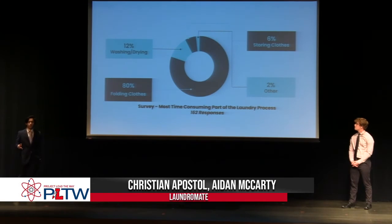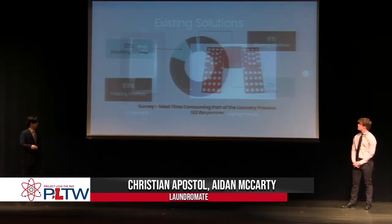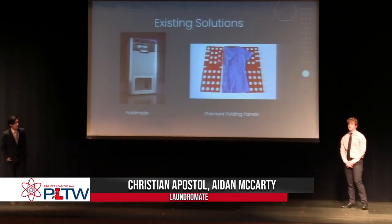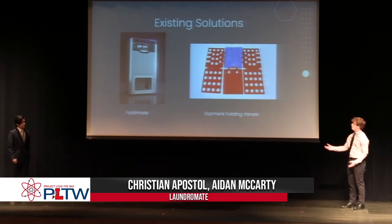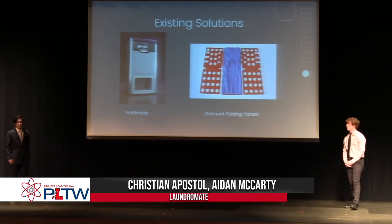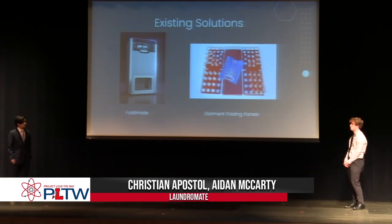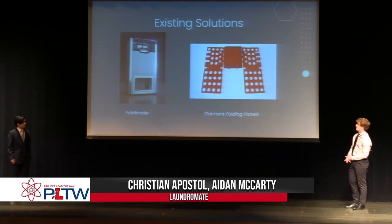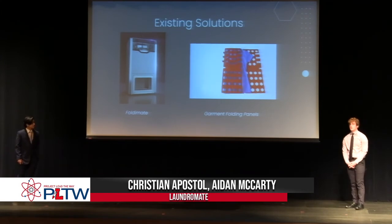This conclusion was further supported in a survey in which we asked participants what is the most time-consuming part of the laundry process. Out of 162 responses, you can see that 80% pointed towards folding clothes. With choosing laundry as our idea, we decided to look at previous attempts at the solution. We have the Laundromate, which folds the clothes by using rollers. The issue with it is it was very slow, and you still had to insert the shirt into it. The garment folding panels we actually liked a lot, and we liked it so much that we decided to improve upon it and try to automate it.